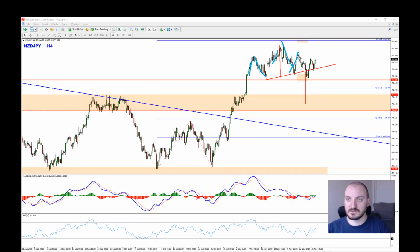We did form this fantastic head and shoulders right here. Okay, that's coming after a bullish momentum. Divergences are in place. Everything looks perfect. Of course, we did get the break and close right here for this head and shoulders to be validated. And now what we are looking for is basically continuation lower.